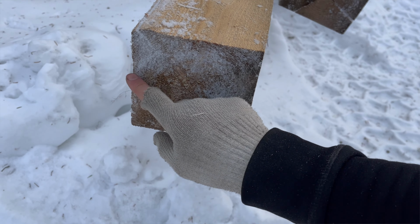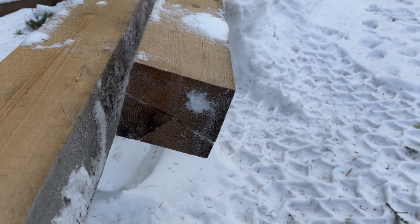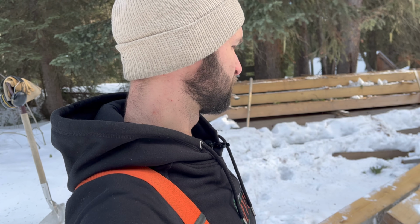I'm gonna grab a couple of these, throw them on the mill, cut, cut. 3x3s should make 8 right there, 8 20 footers. I think that's enough.